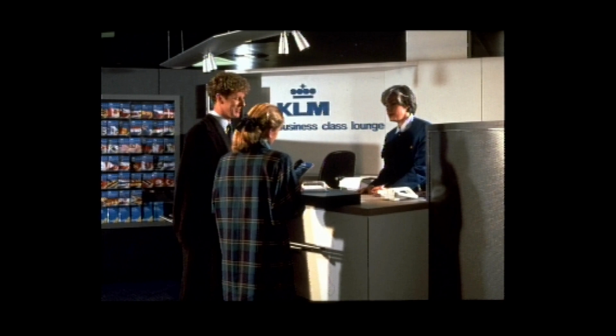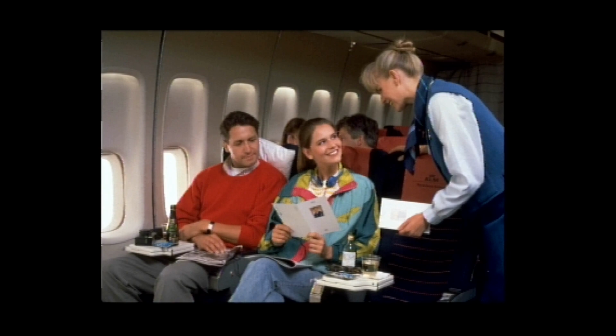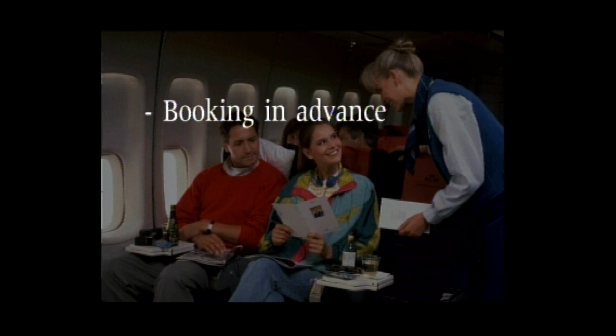Since budget is usually a concern, most holiday travelers are looking for ways to economize on their airfare. Booking your ticket as far in advance as possible will generally reduce the price of your ticket. Flights booked on weekdays, as opposed to weekends, usually represent a saving as well.